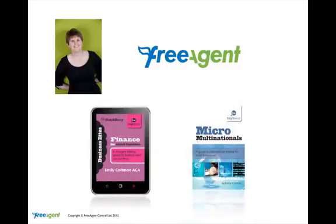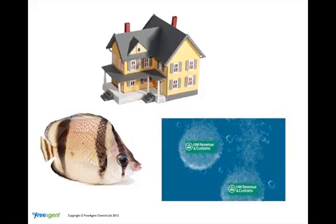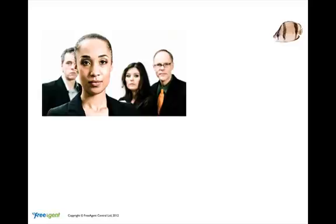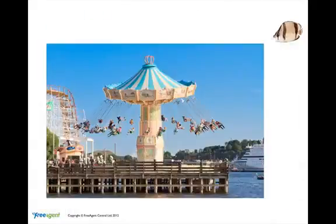I'm here to talk about working from home if you're a sole trader. If you're a sole trader and you work all or some of the time from your home, you'll be able to claim tax relief on some of your household expenses. You'll need to apportion these costs between business use and private use, and HMRC say you can use any fair and reasonable basis to do this.